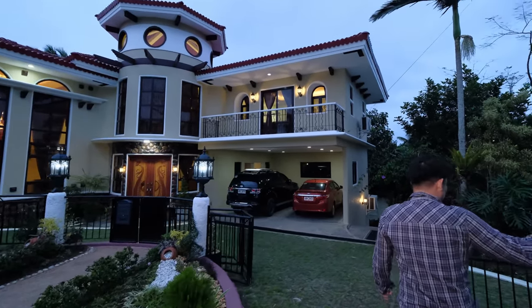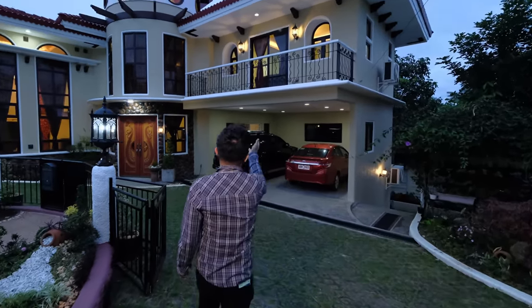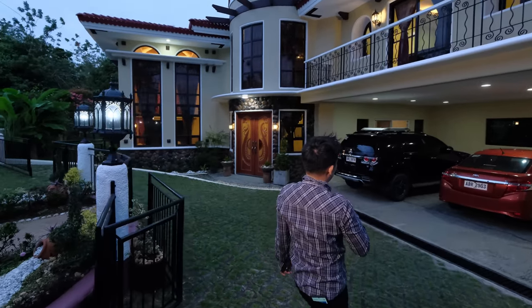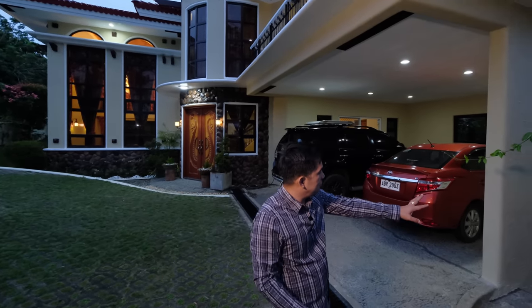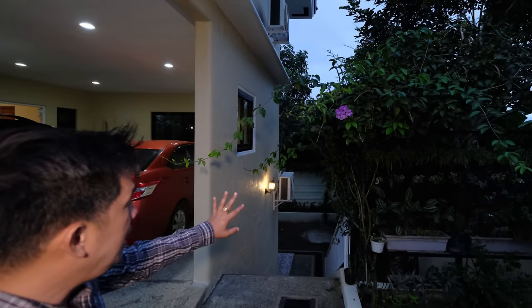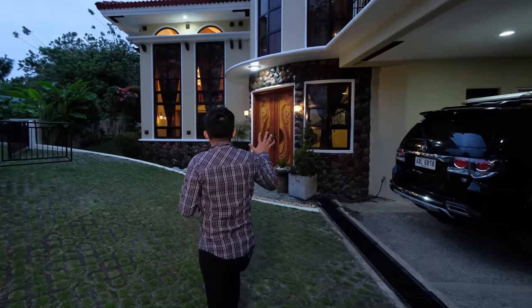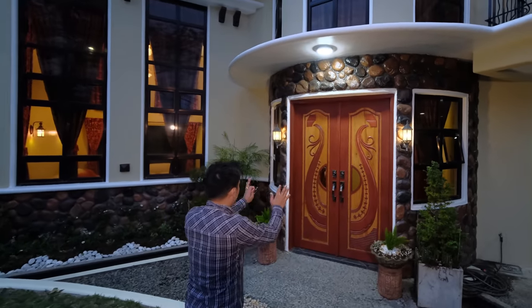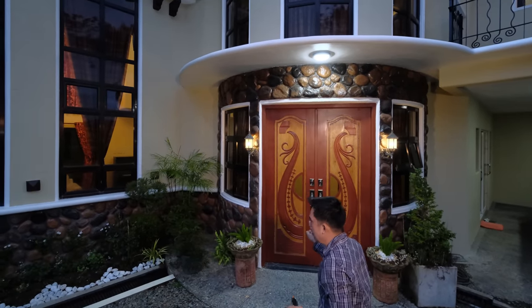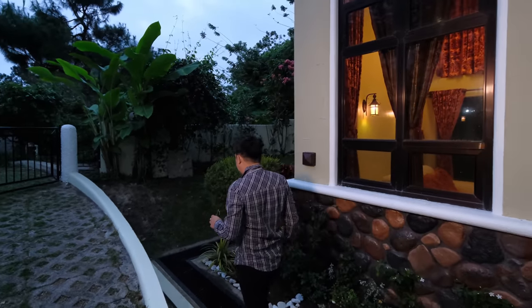And of course, right here you have your driveway. And then your covered parking area. So this property with the basement, and right there you have your garden area in a basement area. But we will check out over here. Okay, this is the main focal point of the property. Itong pinaka main entrance. You have double door right here, but before that side, right here. This is the side elevation, no?